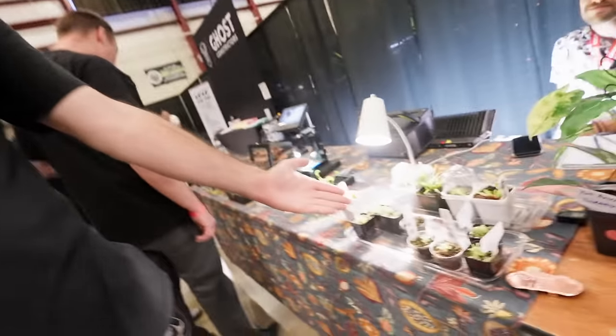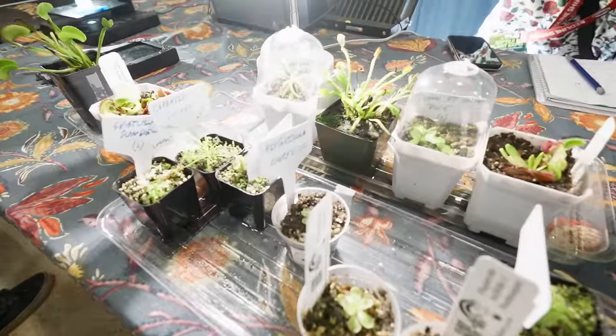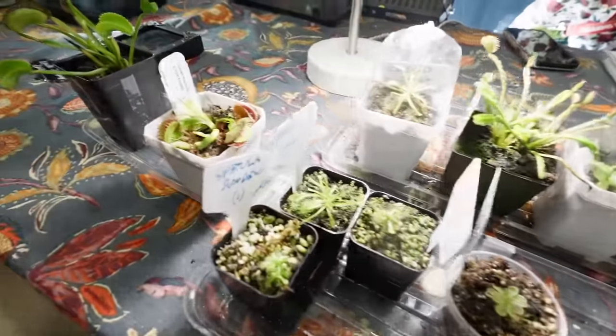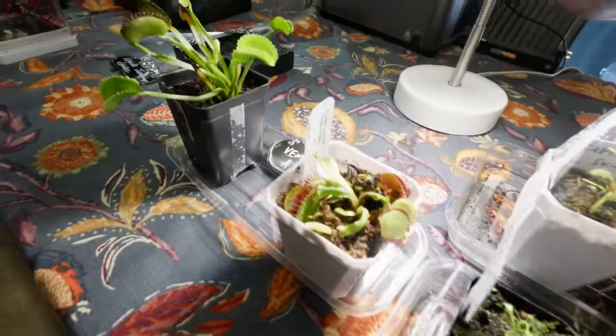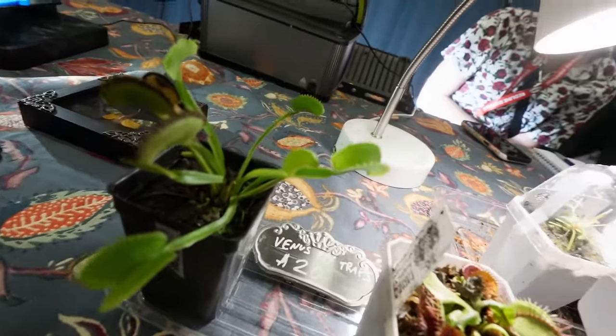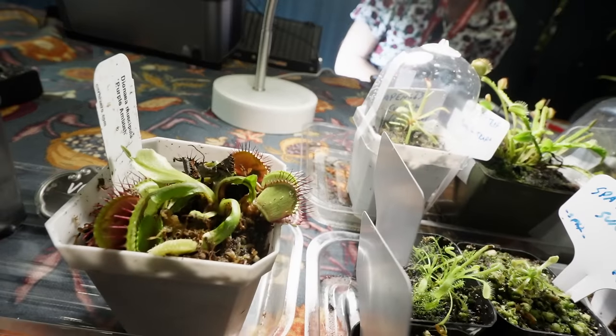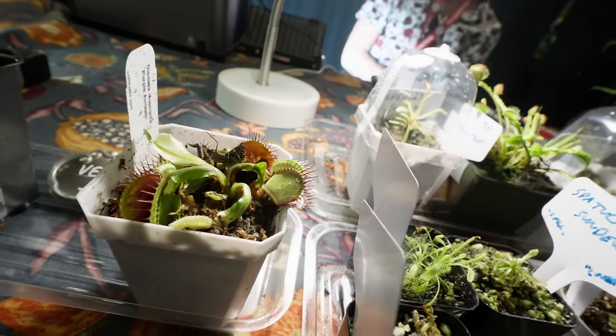Look at this. Here we have an array of carnivorous plants, which are awesome, definitely awesome. But this isn't, per se, what I came for, although I do love a good Venus flytrap. They're just classic, and look at the purple teeth on this. Venus flytrap, Dave. But look at what he's got over here.